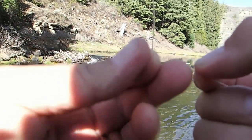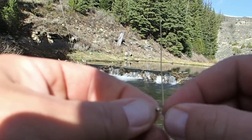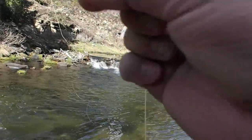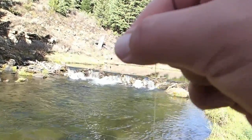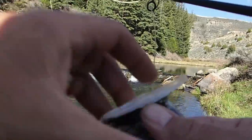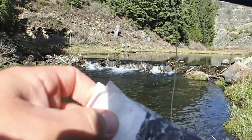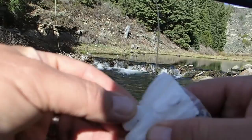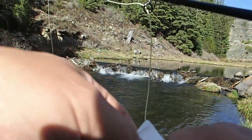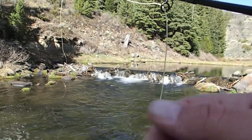I'm going to do this with a pinch-on indicator. I don't want to go too deep, just about 2 feet, because these fish are feeding just under the surface, or at least that one is. My Pulsa pinch-on indicator, the package is pretty worn. A couple of you have asked me why I don't go with colored indicators, and I don't know, other than I think white is real natural. I don't think it spooks fish, and I can see white just fine. Reminds me of bubbles.